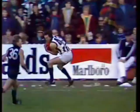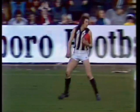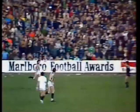Oh, that's a good mark by Barham. Says he'll kick it long. He's on the centre wing. Dead centre wing. 12th kick. Doesn't kick it very long. That hurt.